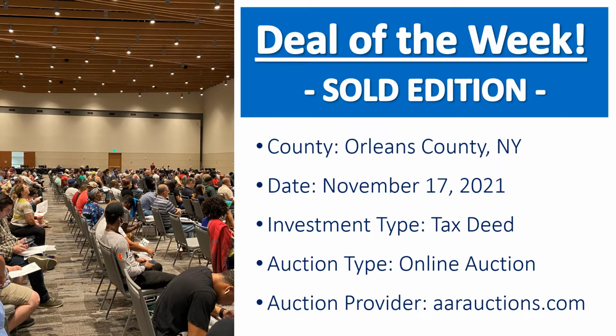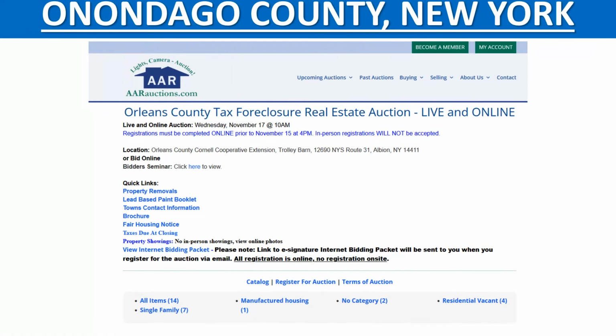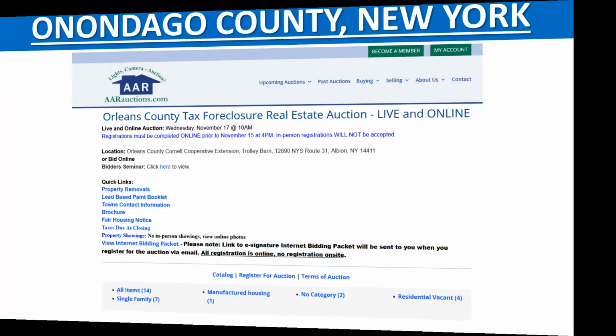So we're going to be looking at Orleans County, New York, and this is an auction that occurred on November 17th. So it just barely wrapped up here. And again, an online tax deed auction that was done through AAR Auctions. And here we can see what the main page for Orleans County looks like. Let's look at the first property here.